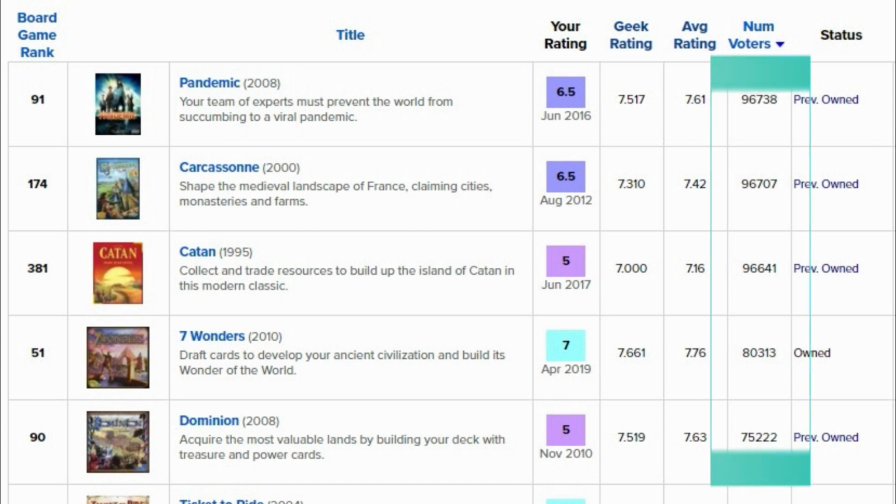This is perhaps the most evident if we rank games by the number of voters. Now on BoardGameGeek, Pandemic has the most votes with 96,738. And if we compare their average rating, 7.61, to their Geek rating, 7.517, we'll notice they are very close. Carcassonne comes next, 96,707. Its average rating is 7.42, its Geek rating is 7.310. At this point, the vast number of user votes, 96,000, far overpowers and exceeds the dummy votes that are seeded in to create that Geek rating, such that while the dummy votes are still factored in, they are largely insignificant.